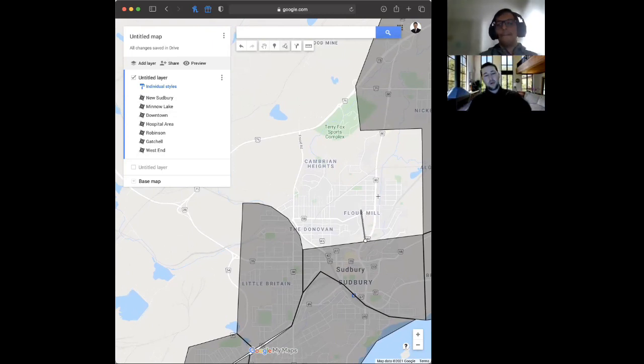So the next one that we're gonna do is the flour mill. Lots of people don't even understand where the separation is between the two because they're kind of just lumped in. But this is where it is.